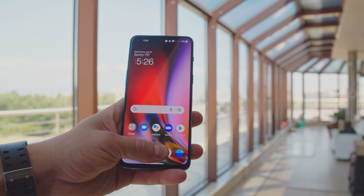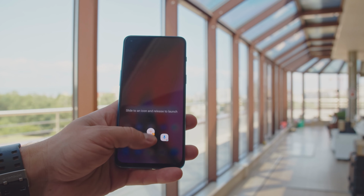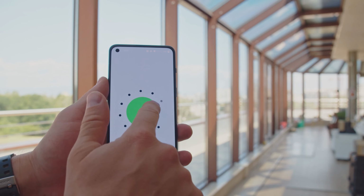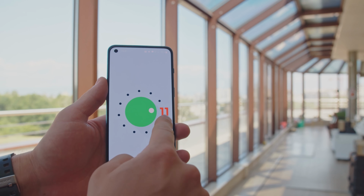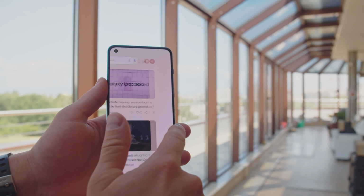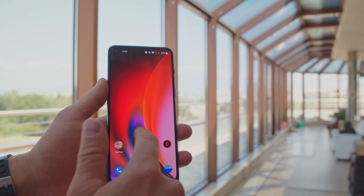Great pictures are guaranteed, also because the optical image stabilization compensates for one or two shakes. An ultra-wide lens for landscape shots and a support lens for depth information are available as additional cameras. The more or less useless macro camera of the predecessor is missing, but is not really missed.